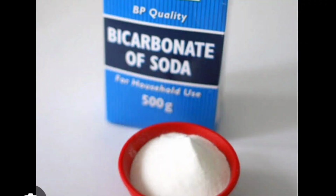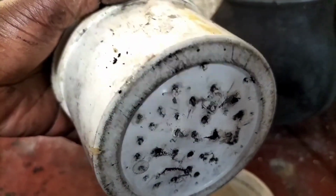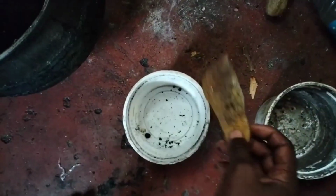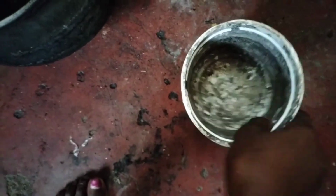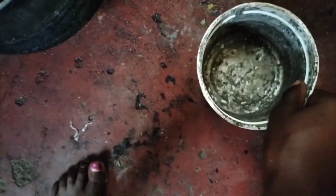So next we have bicarbonate of soda or baking powder, which people use to cook different things. Here in the village, we usually have a two container system that we use to make some water that we use in place of the bicarbonate of soda. So we usually have two containers. One has holes at the bottom and the other one does not have holes at the bottom. The one that has holes is placed on top of the one that does not have holes, and a stick is placed inside in between them so that they don't stick tightly together.